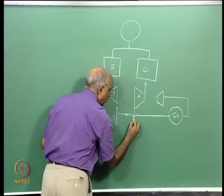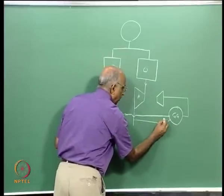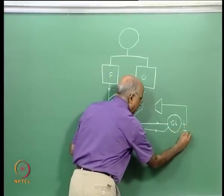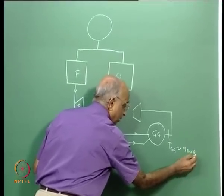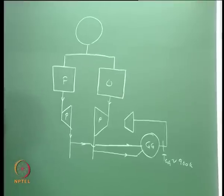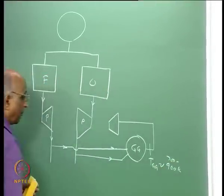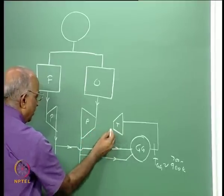I also take a little of the oxidizer and allow it to come into the gas generator over here. Now the temperature of your gas generator is typically around 800 to 900 Kelvin, 900 is the upper limit, let us say 700 to 900 Kelvin, and this drives your turbine. And what do you do with the turbine exhaust?